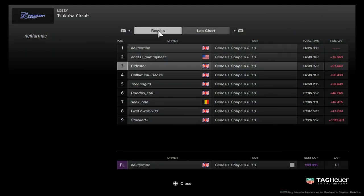Okay, guys, here's the results from that then. So Neil Farmack wins that one. Well done to Neil Farmack. And then it's Gummy Bear in 2nd place in his first race with LPB Racing. So well done to him. Then it's 3rd for Bidzster. Then it's 4th for Callum Paul Banks. Then 5th is Techno. 6th Rodders. 7th Seat 1 on that after that last lap switch. Firepower in 8th, and Stacker finishes in 9th. Neil Farmack gets the fastest lap, a 1:03.8.